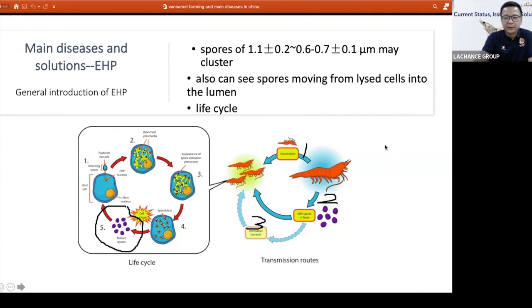This is the life cycle. We can see the life cycle. Once the spores contaminate a healthy cell, they will multiply a lot in the cell. Once the number is big enough, the cell will die. Then they will release more mature spores. These spores will infect other healthy cells in the hepatopancreas, especially in the hepatopancreas.